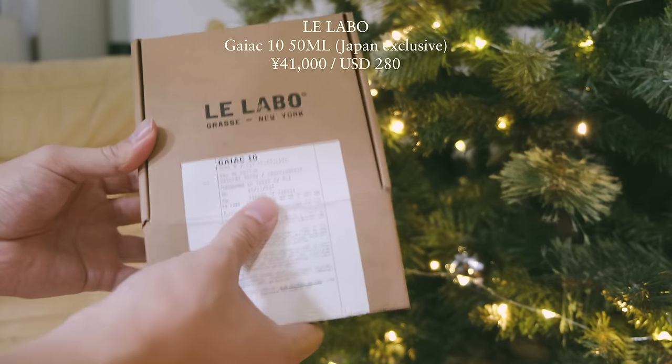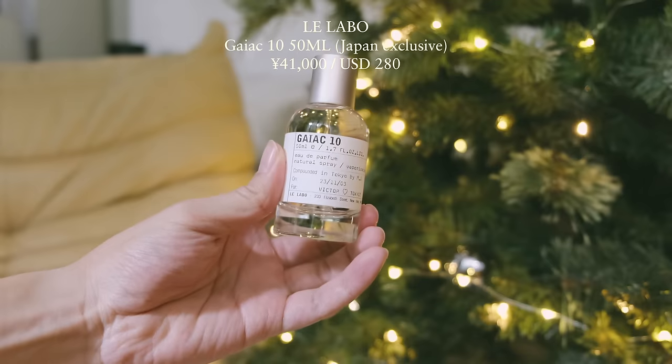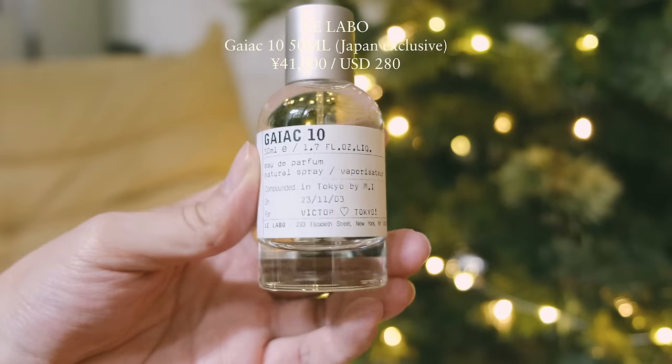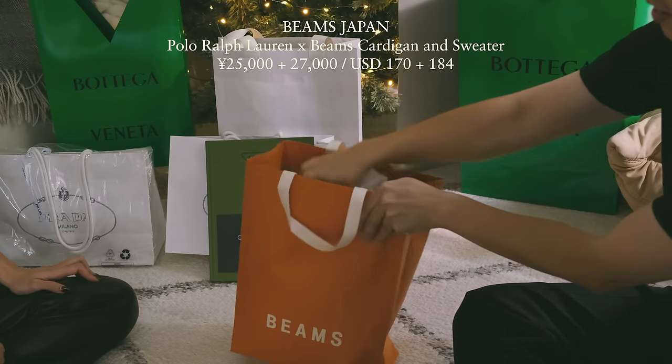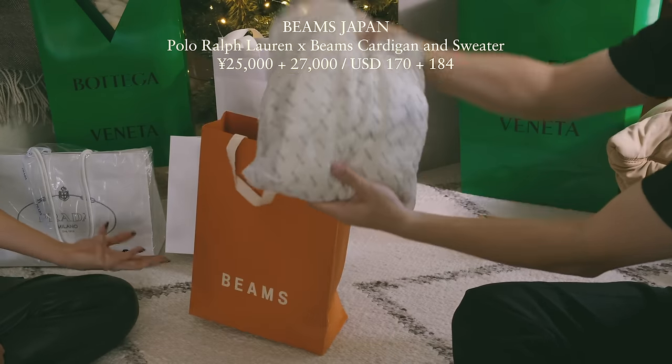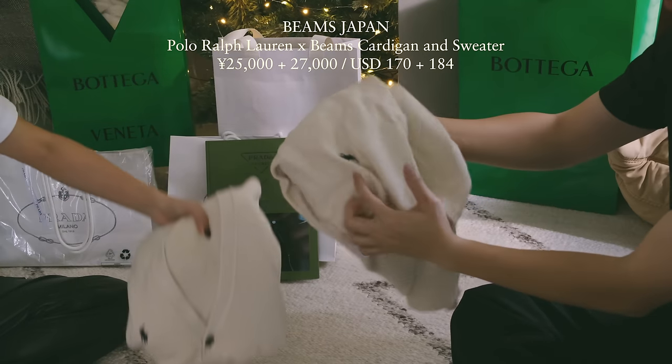It's exclusive in Tokyo, called the Gageic 10. And then I have my name printed, and a heart shape and Tokyo on it. Next up is from Victor's favorite brand, Beams. They were doing a collaboration with Polo Ralph Lauren, so we ended up getting the cardigan and a sweater.